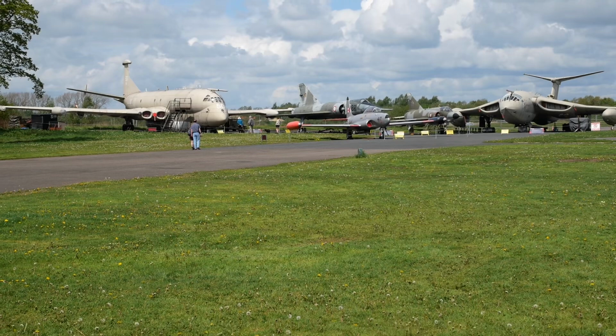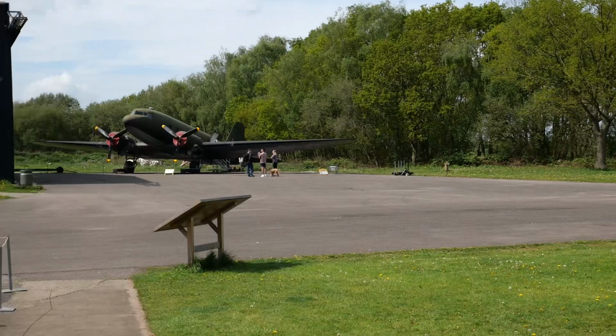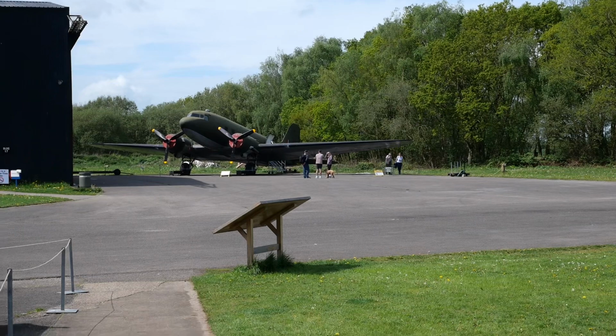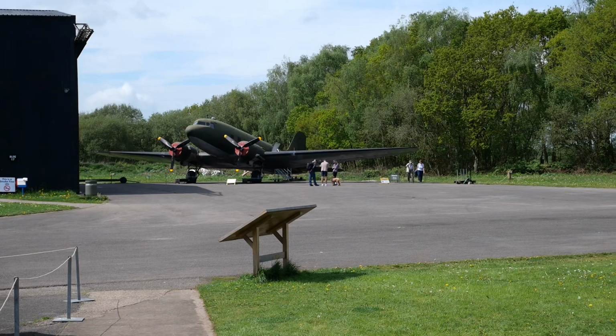Swinging round, you get the fantastic wartime aircraft, the Dakota, the C-47 or the DC-3, depending on what guise it was in. The C-47, of course, was the gunship version. DC-3 was a passenger airliner. And there were thousands of these aircraft made. Many are still in service throughout the world, but this one is in military markings and Royal Air Force markings.